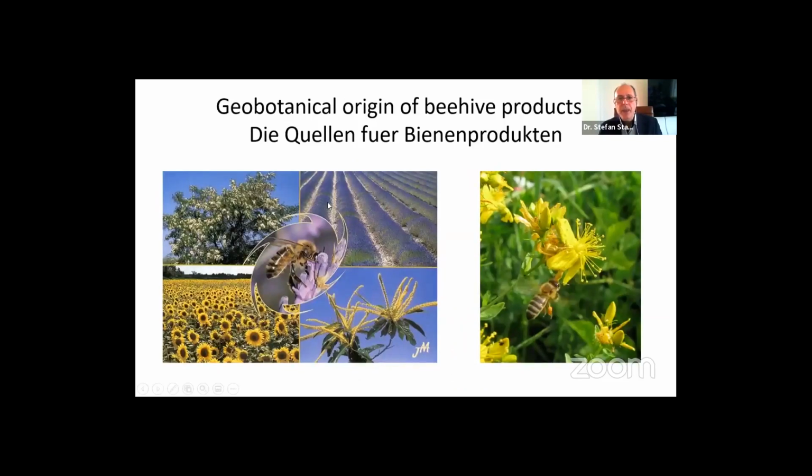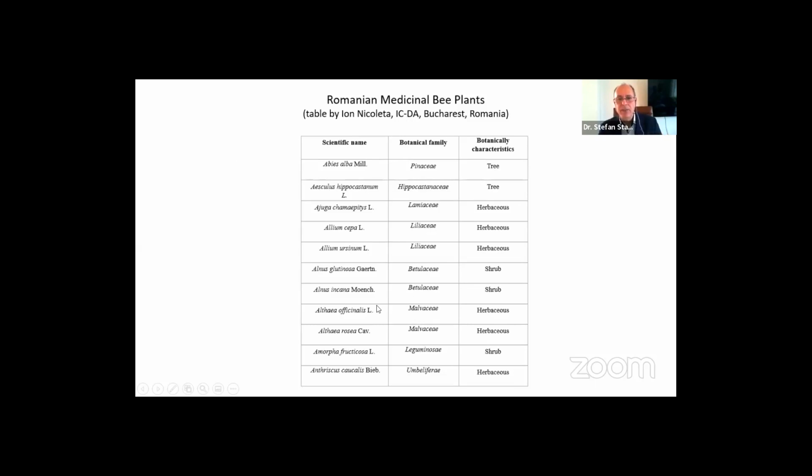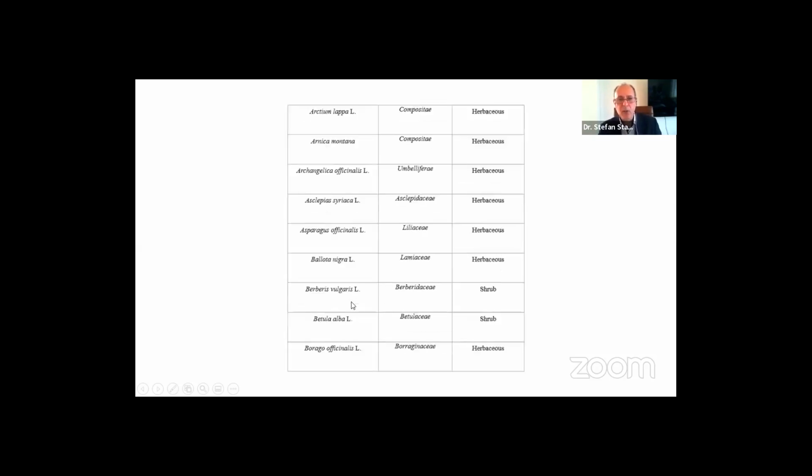When we speak about the bee plants, we need to know where they originate, their geological origin, from what part of the world they are coming, and also, of course, their botanical source. Here is a short but important element: the most important medicinal bee plants. There are bee plants and medicinal plants. Here, written in German, the most important plants are those belonging to both categories, bee plants and medicinal plants. And here you see the scientific names of such plants in Latin.